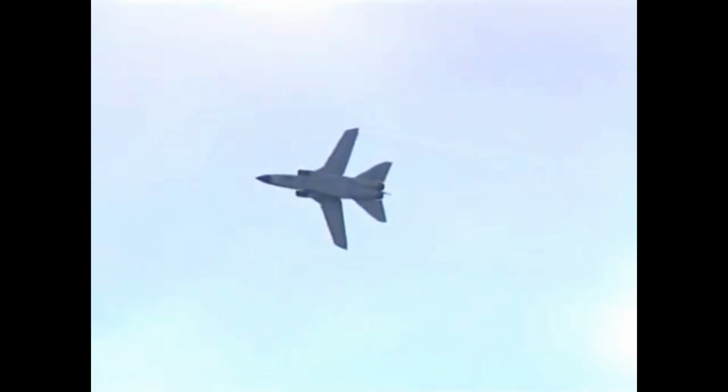142 RAF GR-1s have been upgraded to the Tornado GR-4 configuration. A solid aircraft with a large uncluttered cockpit, pilots have nicknamed the aircraft the armchair because they liken flying the Tornado to sitting in a big armchair.